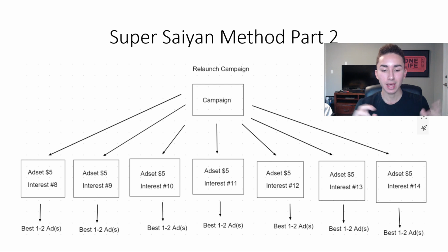I understand that. But remember, with a relaunch campaign, do not do more than 7 audiences. You don't want to spread it too thin with the pixel. So I recommend with every single campaign, just try to keep it to around 7 audiences, and after that, just do another relaunch campaign, and then you are good to go.